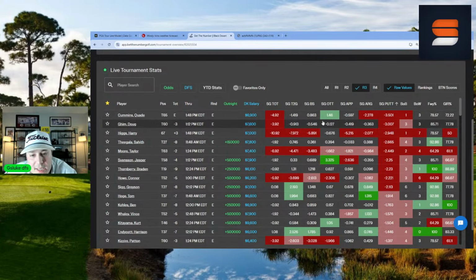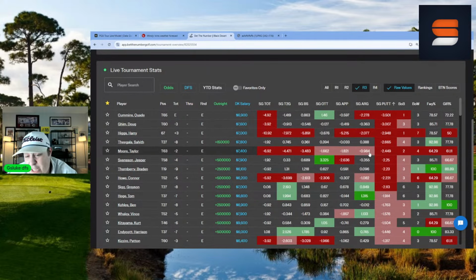So for example, Doug Ghim, he lost ball striking, but it was only about 0.5 strokes to the field. He wasn't horrendous off the tee and on approach, but he lost almost 3.5 strokes between the around the green and the putting. Harry Higgs, the same thing, except he did lose 5 strokes on approach. So maybe we don't give him the same pass as we do these top 2 players, because he actually was horrendous with that second shot, but he lost nearly 5 strokes with the short game stats. That's probably not going to happen in back-to-back rounds. Taylor Moore, he had a horrendous day, but he also lost a whole bunch short game. You give a little bit of leniency depending on the player.